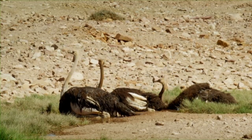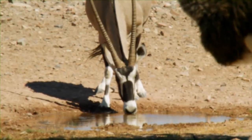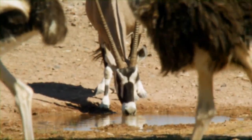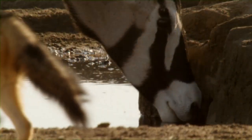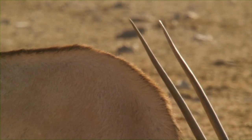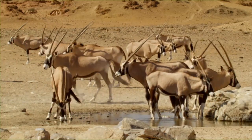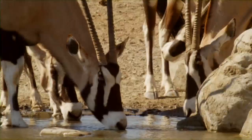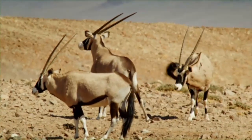With so little vegetation here, they won't find much to eat. This is a place to visit, not to stay. After the ostriches, the oryx take their turn. They guard the water jealously. They have a strict drinking order. The strongest must drink their fill before the weaker animals get a chance.